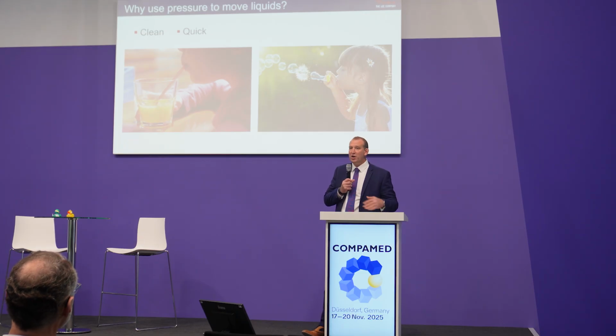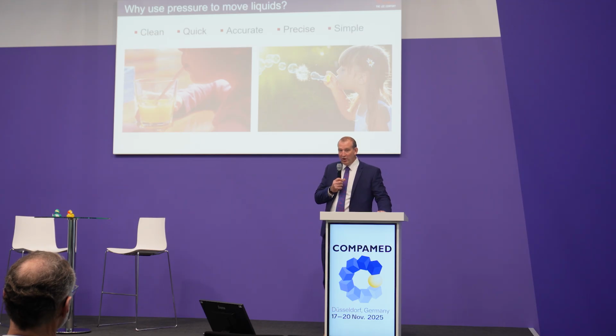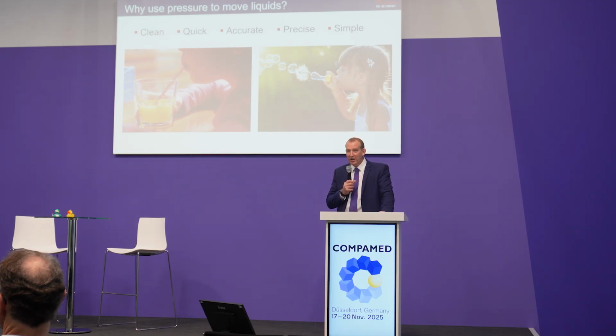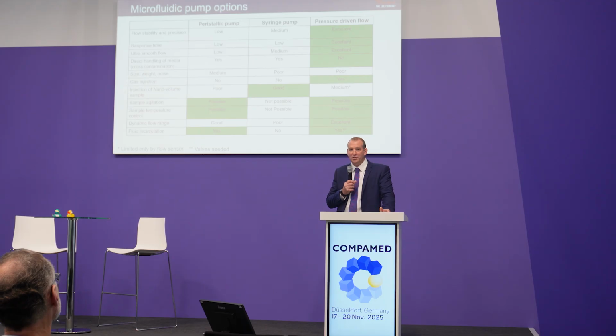It's also quick. It's not like you have a motor-driven pump with high inertia, which takes a lot of time to ramp up to deliver flow. You can be extremely accurate with pressure. Using air pressure, you can control down to fractions of a millibar, and you can get very, very precise control moving the liquids that way. And then finally, it's simple. So it's very easy to build these kinds of systems into your point-of-care diagnostic device, and it's reliable and robust.